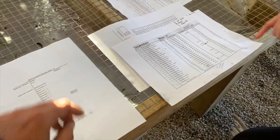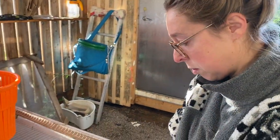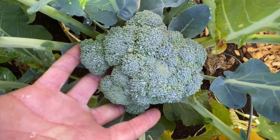So you have a total yield that you're harvesting and bunching by eye, as it were, once you know what the bunch size is? Most of it, except restaurants, and then if it's something new, we try to have an idea of what the bunch weighs. What are you excited about coming out in the garden today? Beets. Beets and broccolis also.